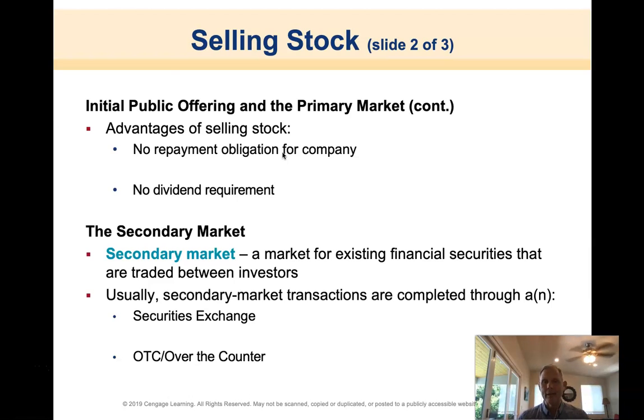The secondary market is a market for existing financial securities that are traded between investors. Think of the NYSE, the New York Stock Exchange, and the NASDAQ. Okay?